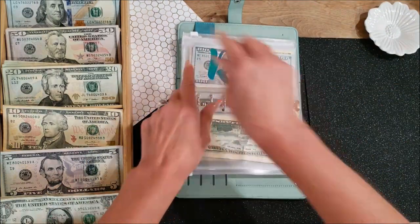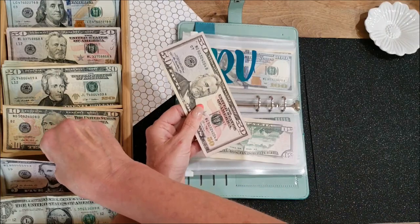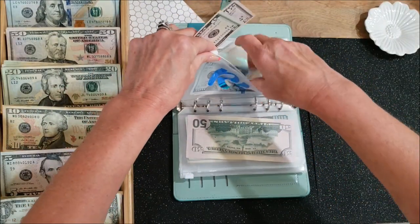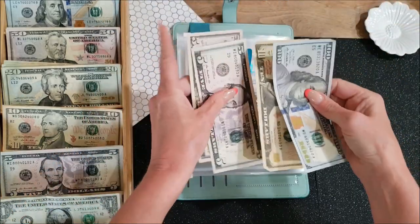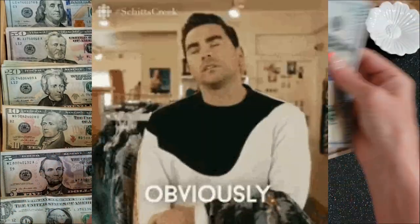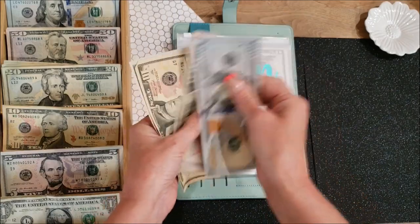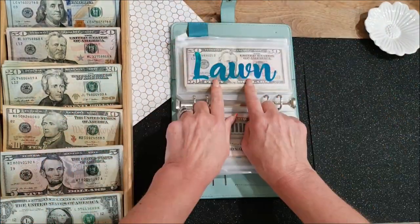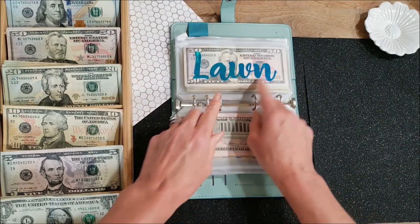RV, this is for a principal payment, 55. So I send this in addition to the regular payment in the hopes that I can get it paid down as quickly as possible. Then 150, 65. Lawn, he gets 33.